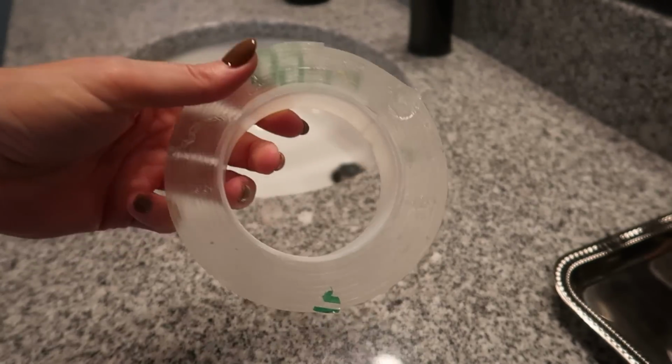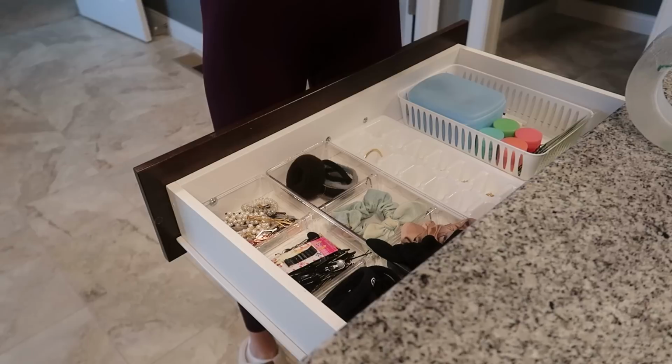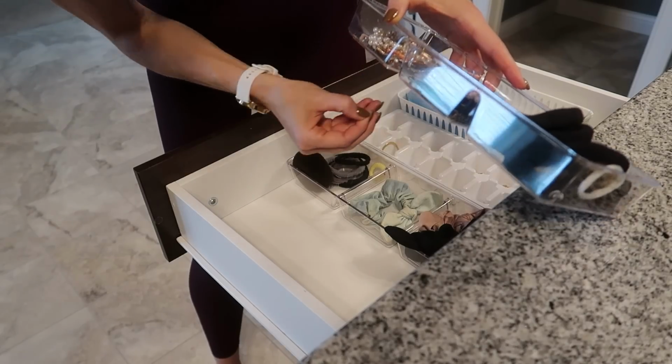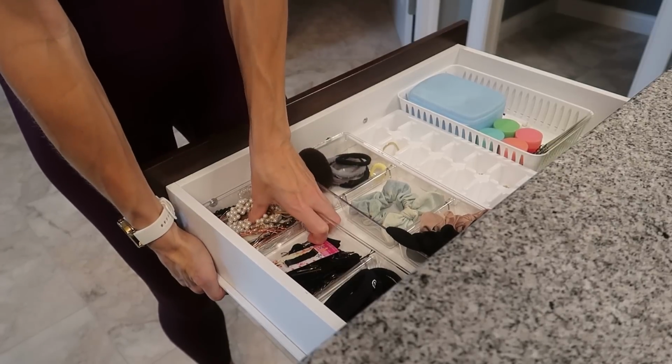How about some easy tape? Dollar Tree does sell something very similar, and they call it space tape, but you can use this to keep all the items in your drawer from sliding around. A little does go a long way, so I would err on the side of caution and just use a little bit less. I've used this on carpeting, I've used this on hardwood floor, I've used it everywhere.